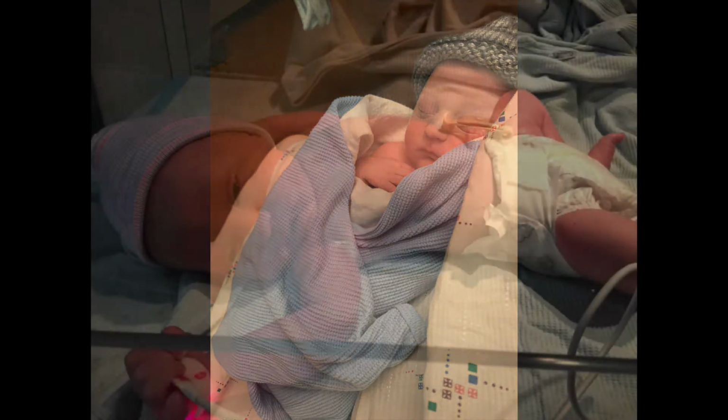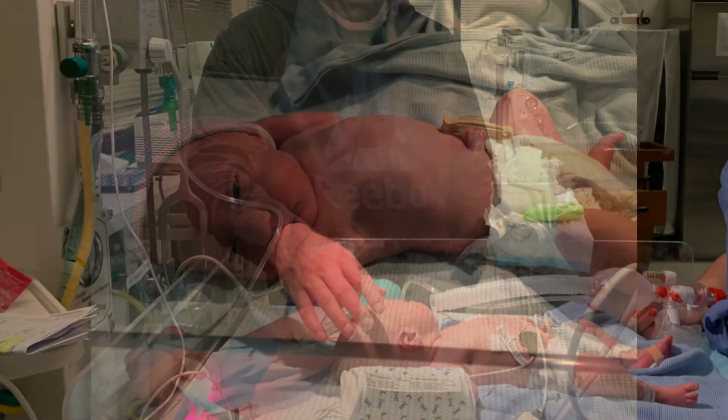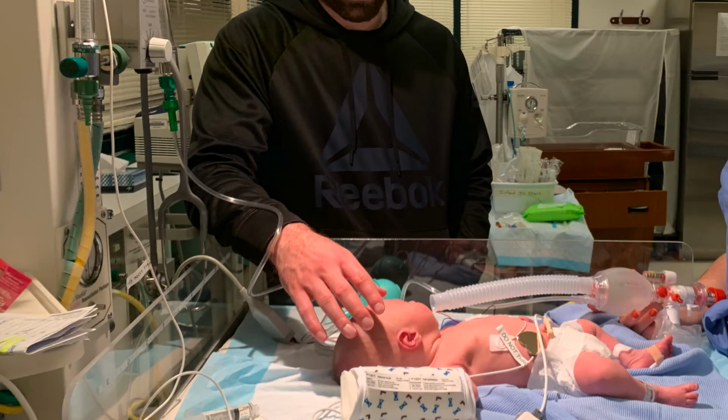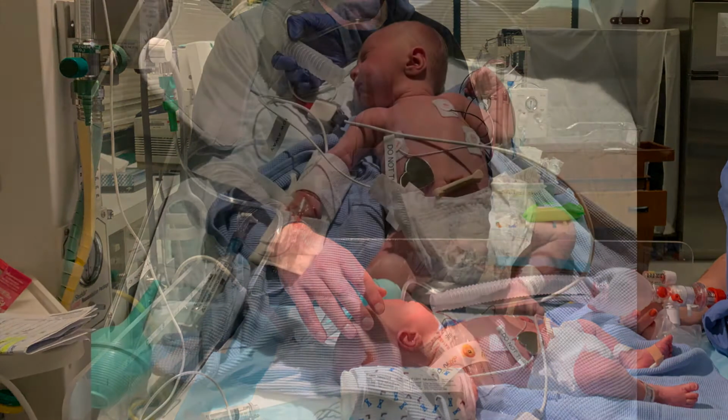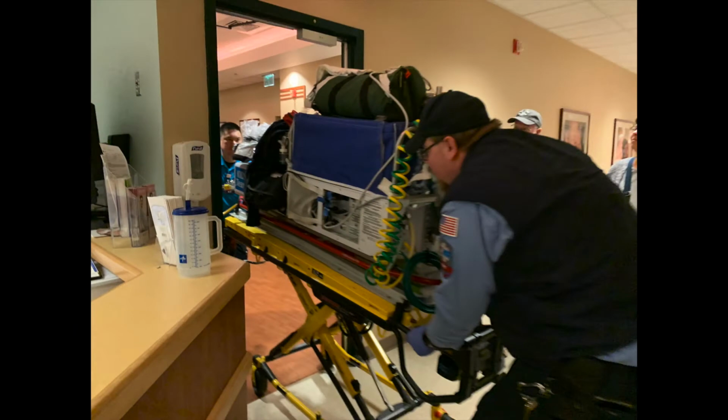At around 1 a.m. on Sunday, October 20th, the nurse was concerned about Oliver's oxygen levels. She took him to the nursery for observation, and it was discovered that Oliver had a pneumothorax, which is a hole in his left lung, and he needed to be transferred right away to the NICU at OHSU, about an hour away from where I gave birth.